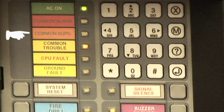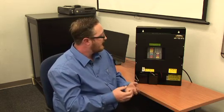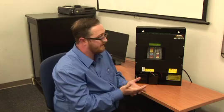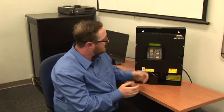Common supervisory is going to be like a sprinkler valve being shut for your fire suppression system, a low air on a dry system, or sometimes we use it for things like low temp sensors or the lockbox on the outside of your building for the fire department if that's open. Just to let you know, somebody broke into it if that's the case. Or the fire department's on site and opening it up because you have a fire alarm.